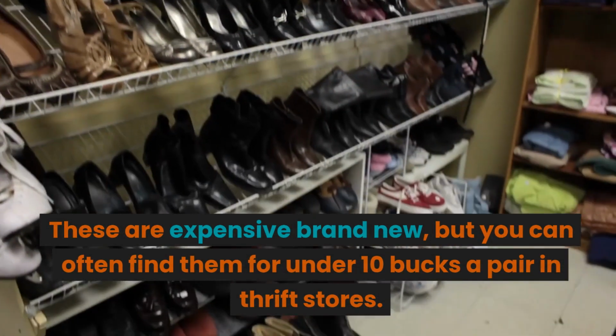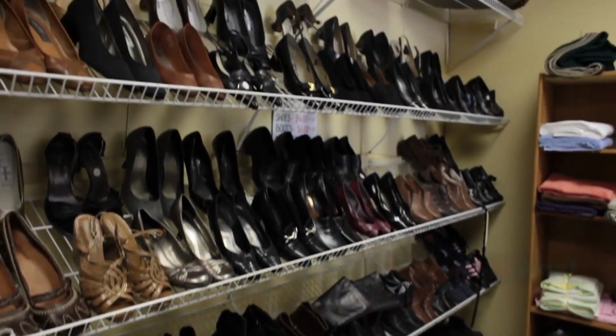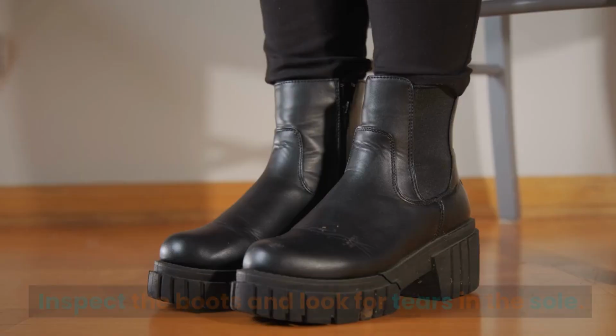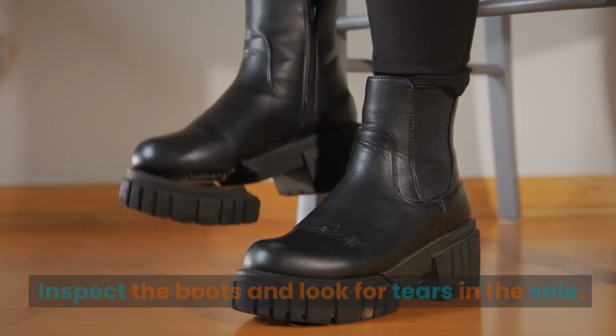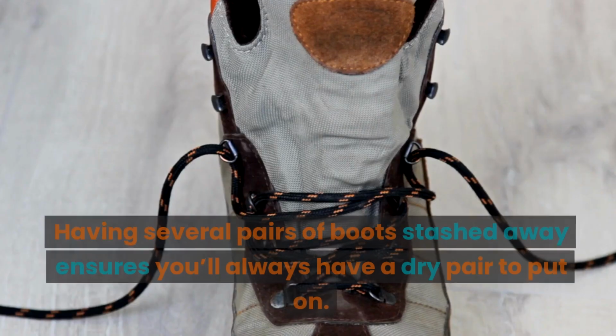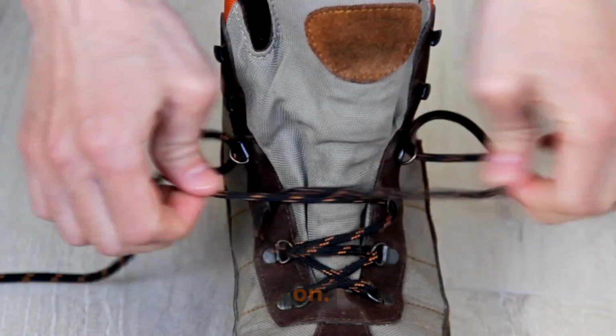4. Boots. These are expensive brand new, but you can often find them for under $10 a pair in thrift stores. They don't have to be pretty, but you do want them to be watertight. Inspect the boots and look for tears in the sole. You can always buy shoelaces and waterproof spray. Having several pairs of boots stashed away ensures you'll always have a dry pair to put on.